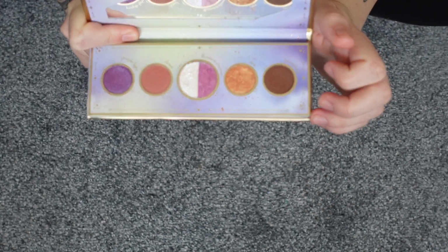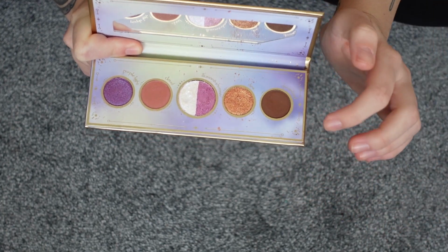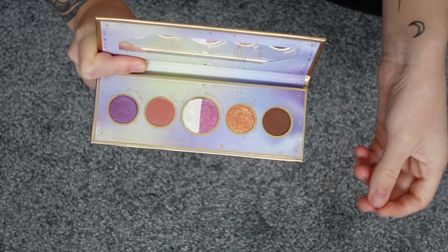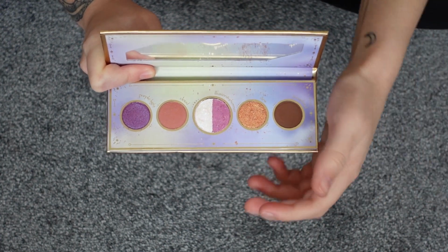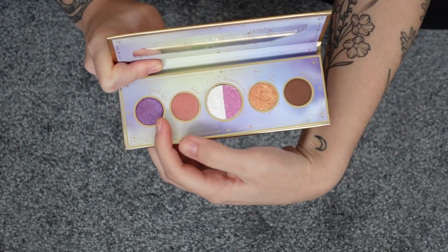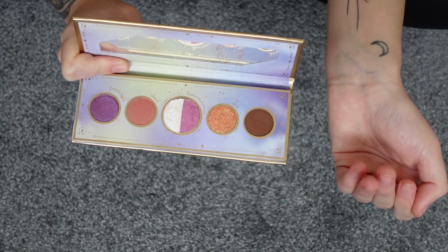The mattes in here are lovely. They are that sequin kind of formula, which normally I despise, but the sparkles in these two mattes are so minuscule that you just tap off your brush and they turn into a matte. So that's fine. The iridescent in here is lovely. These three shimmers I love very much. This shimmer is just not a bit of me, but the rest of it I really enjoy.